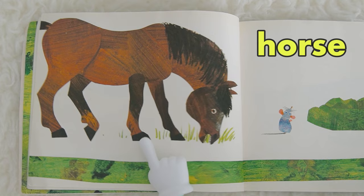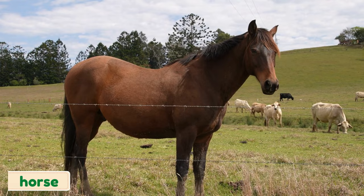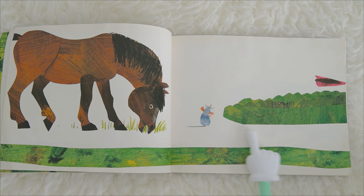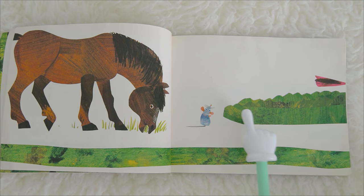A horse. And what is the sound that the horse makes? Neigh, neigh. Yes, the horse says neigh, neigh. Ooh, looks like the mouse saw another tail. But wait, there are two tails. So there must be two animals here. Let's start with this one. Can you think of an animal with this kind of tail?